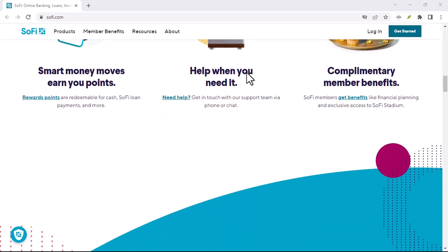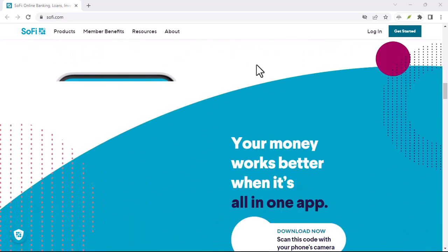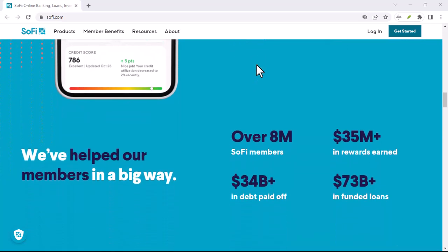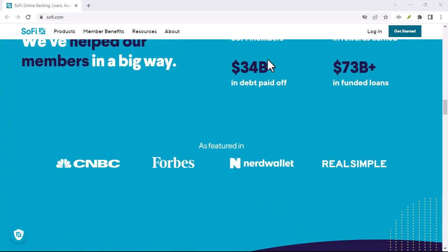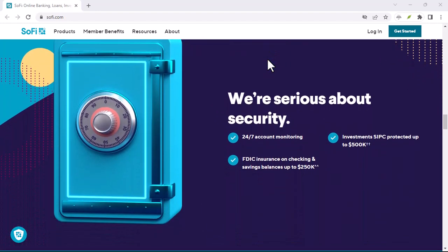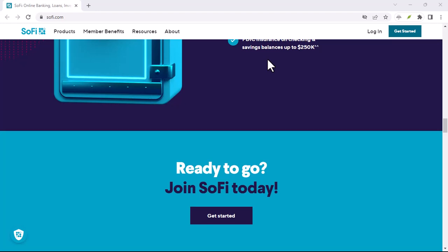On top of that, Sofi offers mobile banking with a user-friendly app, so you can easily manage your account and track your progress on the go. They also integrate with various budgeting tools, making it seamless to incorporate Sofi into your overall financial picture.